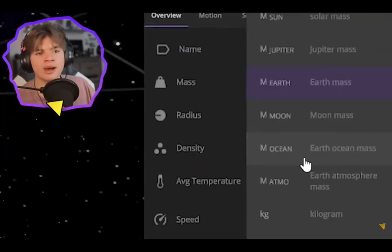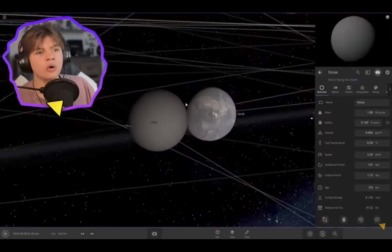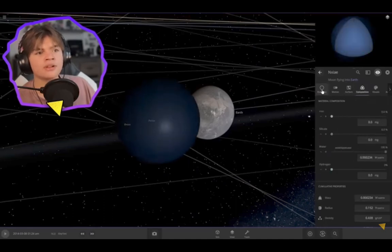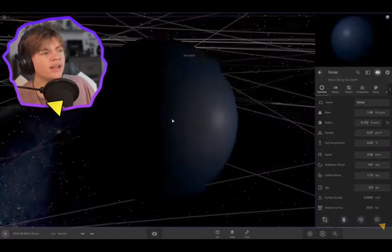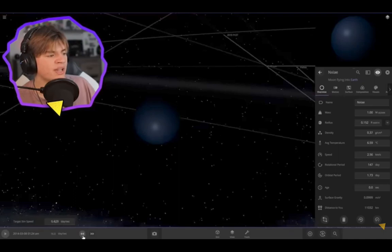So you can see Earth's ocean mass right here. So we're gonna set it to 1. Okay, this has the same mass as Earth's ocean. And then we need to set it to 100% water. So this is all of Earth's water in one single ball right here. So let's crash it into the Earth and see what's gonna happen. See if it'll replenish the water.